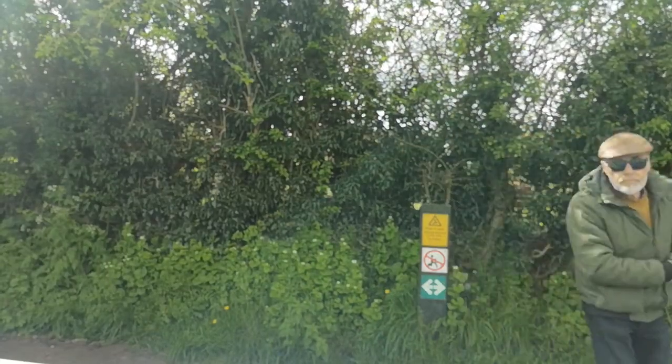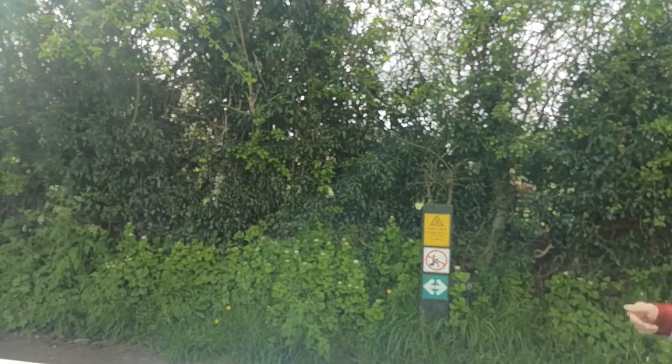We're moored up just before Little Hayward, and we're going to go and see if we can find the cliffs and the caves now. About half a mile from here, so we're going to walk. Off we go. Better take you with me.